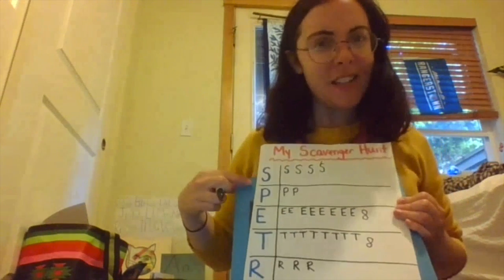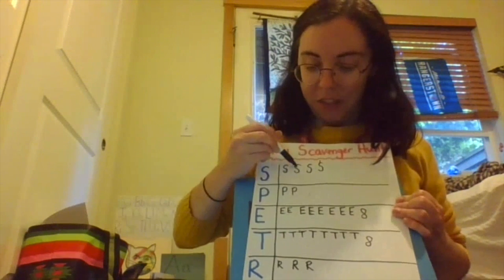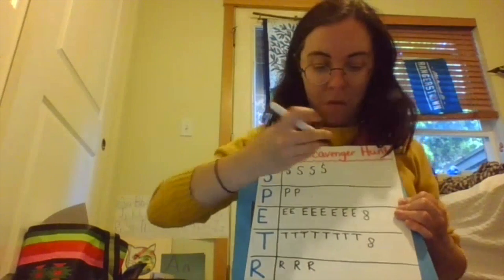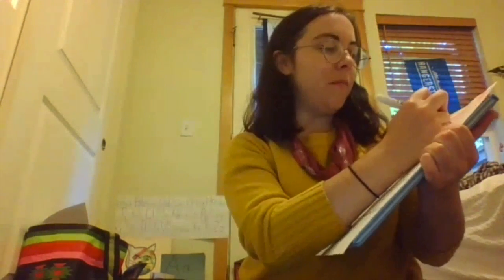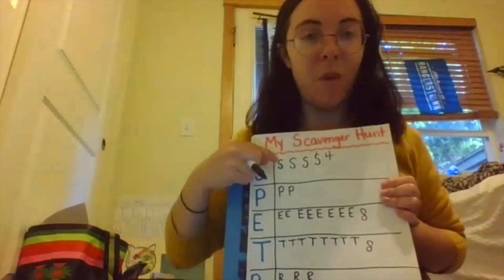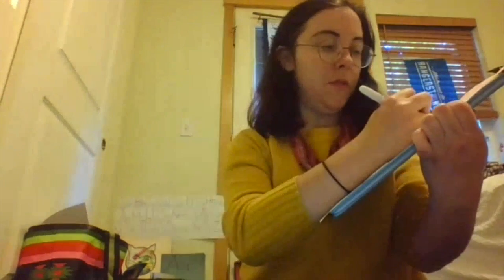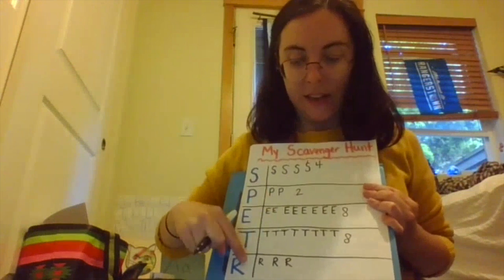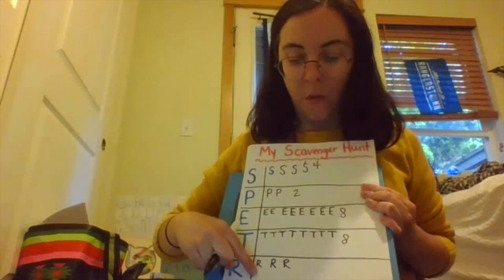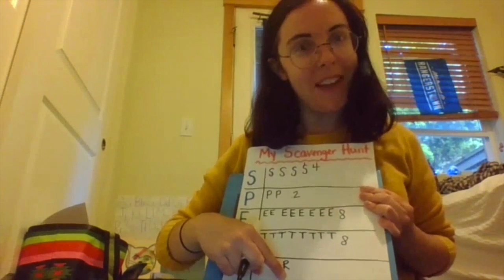I wonder, how many letter S's do you see? 1, 2, 3, 4. Nice work. A number 4. And let's try our letter R's. 1, 2, 3. We found 3 letter R's.